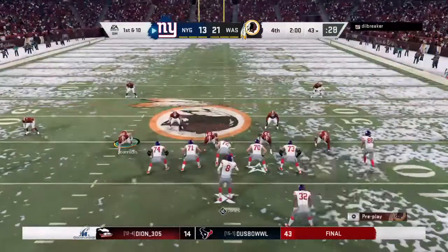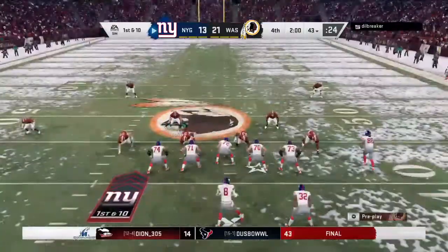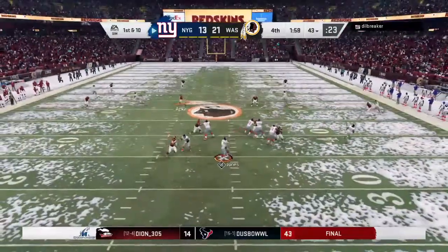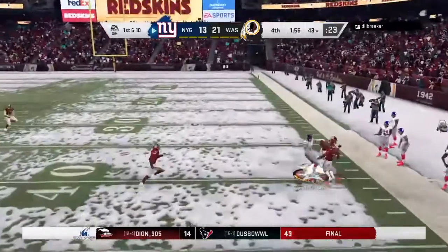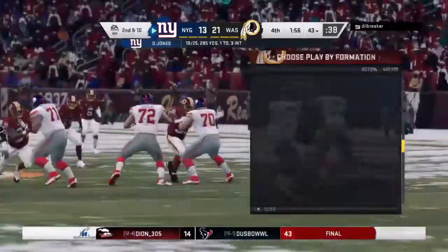So it's Giants football here as we welcome you back. And let's see what they've come up with offensively after having time to talk it over. Jones now on 1st down, and that is incomplete. He couldn't hold on through the contact.